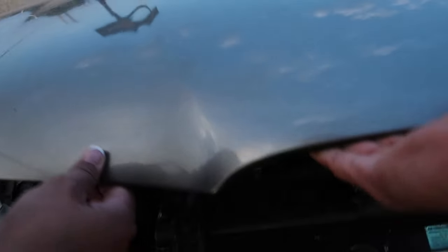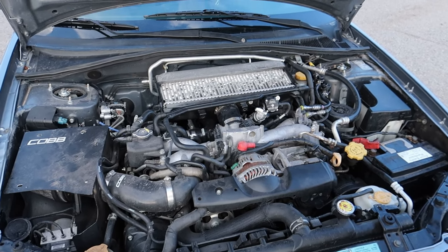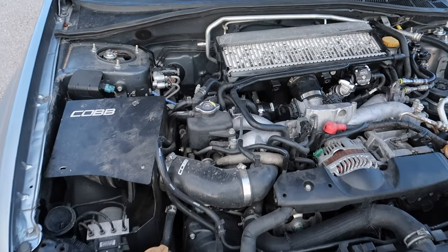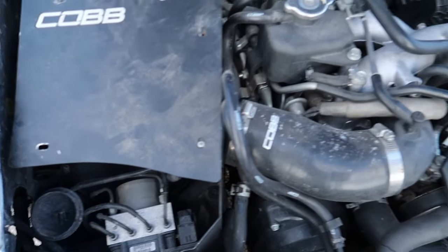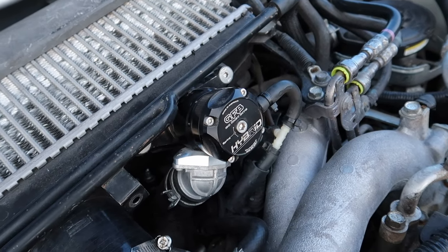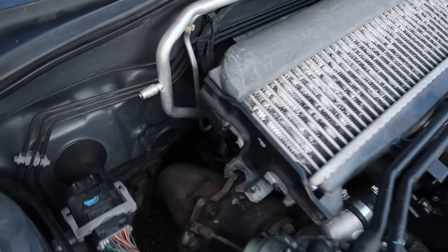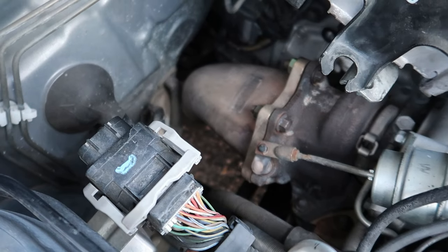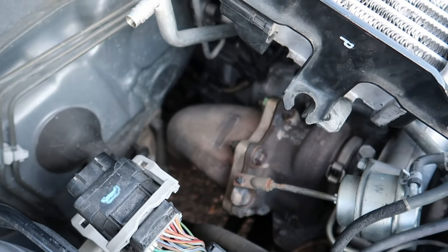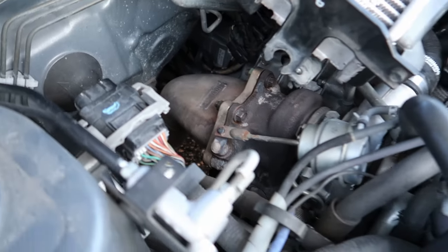I was gonna ask something too. I just totally blanked. Long story short, I had to work on it already. Pretty much nothing really, for real. Just the intake, and then the blow off valve. And then a downpipe. If it'll focus, there we go. The downpipe right there.